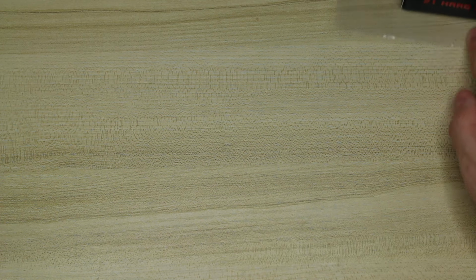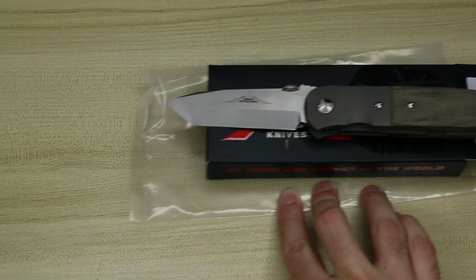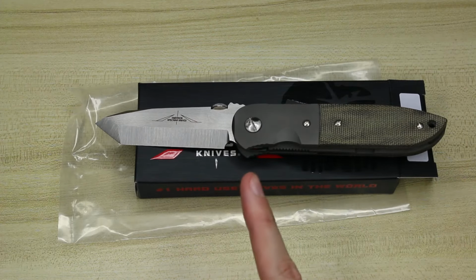Hey everyone, my name's Adam Archer, and today we're going to be taking a look at everything I picked up this year at Blade Show 2024. The absolute last thing I picked up was this very special knife.